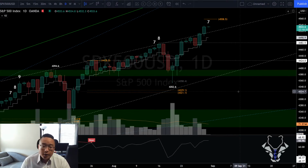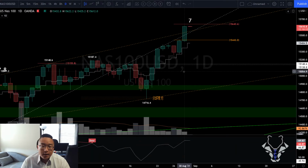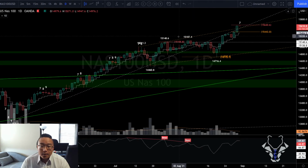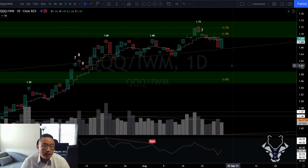Anyways, so last time we noticed that there's a lot of tickers, potentially too many tickers, and the market started pulling back. So let's take a market deep dive today. Next is NAS. So NAS, strong bull day, which is somewhat expected. Always keep an eye on the QQQ IWM.